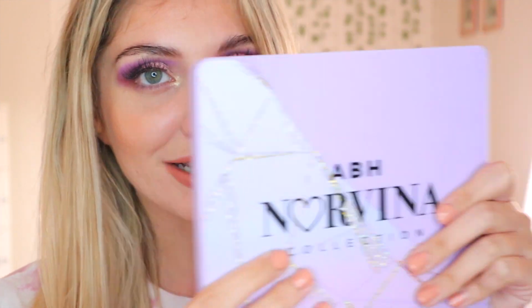Final thoughts on this, I definitely love it. Is it worth the price? Not that much because it's so expensive, but it's so pretty at the same time.